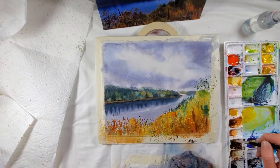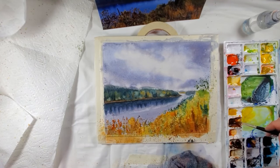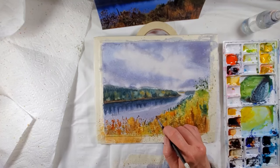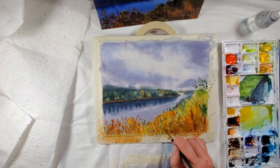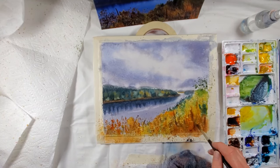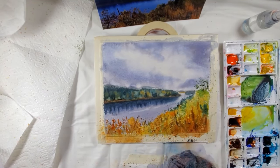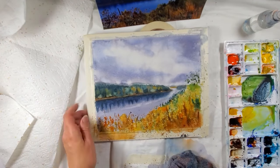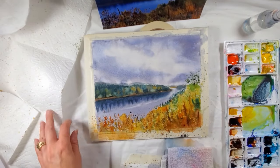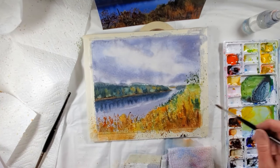Okay, and finally, this is almost dry. I'm going to take more of that quinacridone burnt orange and that cobalt blue. Put in some of these branches. For my big brush, I don't know what I did with my big brush. It fell. All good. Let's grab another towel. There's my big brush. I feel like this got a little bit away from me, so I'm going to slurp that up and I'll come back in after I do all this.